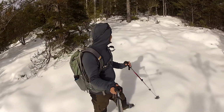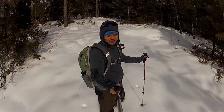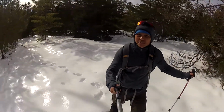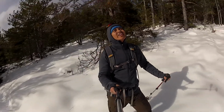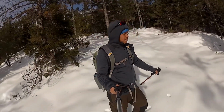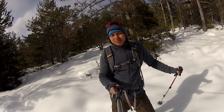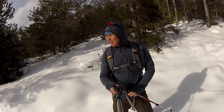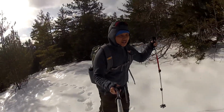As you can see, I'm the first one here since the last snow. That's my only footprint right there. It starts snowing right now, a little bit. The last footprint I saw was like a half mile away. They must have turned back.